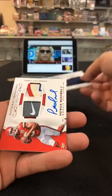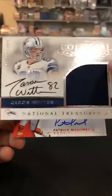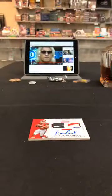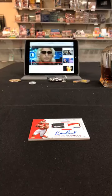Oh, shit. Never mind. A 101, son. Let's go. Let's show him the Witten first. Witten, auto with a smudge. How about a Patrick Mahomes? Drag him, son. Let's go, baby. Somebody's about to get paid.